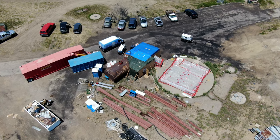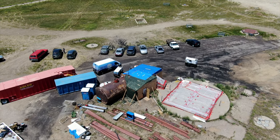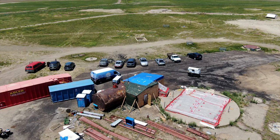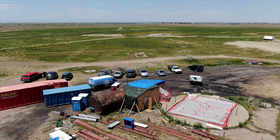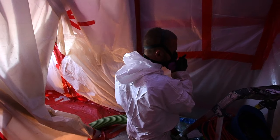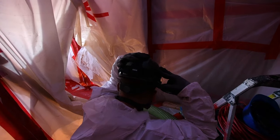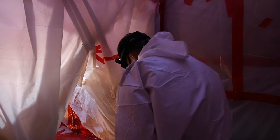We've built this temporary enclosure, which adjoins the actual tool shed, which was formerly the ammunition bunker. That now gives us an area of containment, which allows us to get changed into the hazmat suits, put our gas masks on, our proper gloves, and get taped up, and we're able to enter the access portal safely.